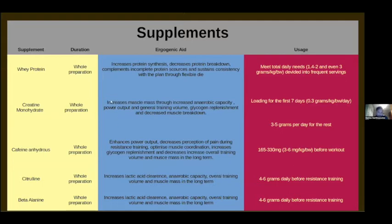For each of these supplements, I write what I think and what I remember from the literature to be the ergogenic aid. As you see, for citrulline and beta-alanine, increased lactic acid clearance and aerobic capacity, overall training volume, and muscle mass in the long term. About caffeine anhydrous, enhanced power output, decreased perception of pain, especially during the resistance training, optimized muscle coordination for pole dancing, increased glycogen replenishment, and increased overall training volume and muscle mass in the long term as citrulline and beta-alanine. Same with creatine monohydrate, increased anaerobic capacity, power output, and general training volume.